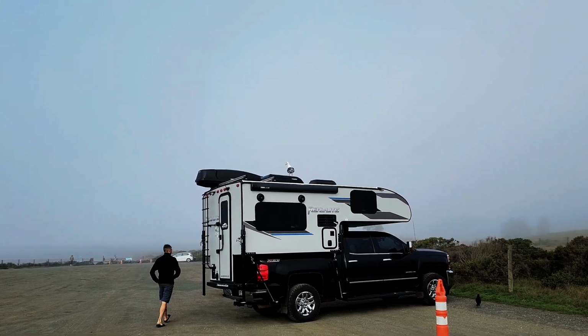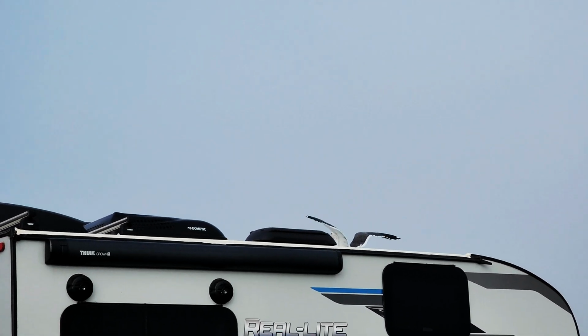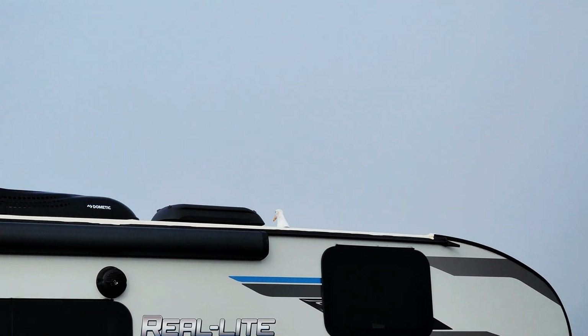We have an intruder on our truck camper. No! What are you doing up there?